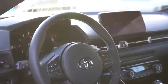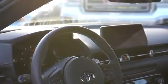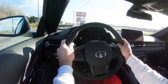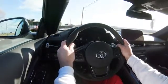And with so many shared components with BMW, I'm surprised the Supra didn't go with one of the BMW style steering wheels, because they are much thicker grips. I actually think I prefer the BMW style steering wheel, but still, nonetheless, the steering wheel isn't bad. Of course, you got your heavy duty paddle shifters right behind it as well, so that's definitely nice.